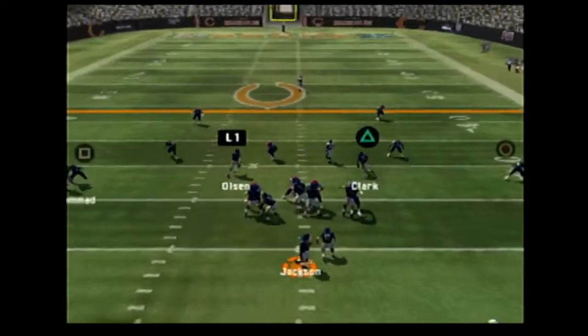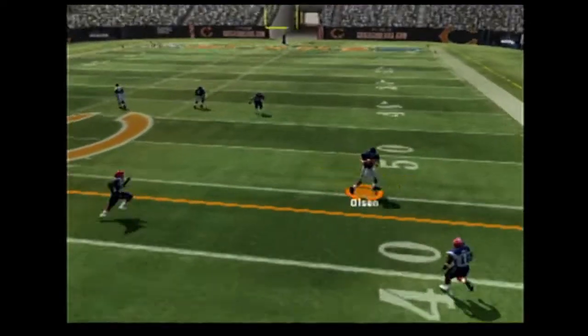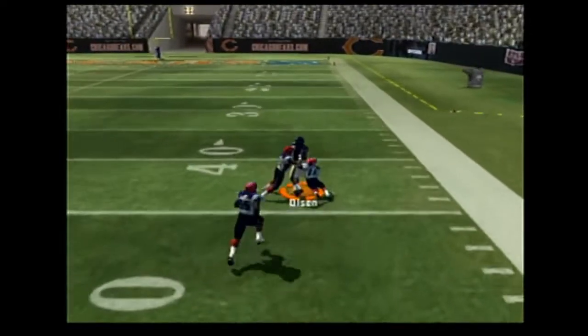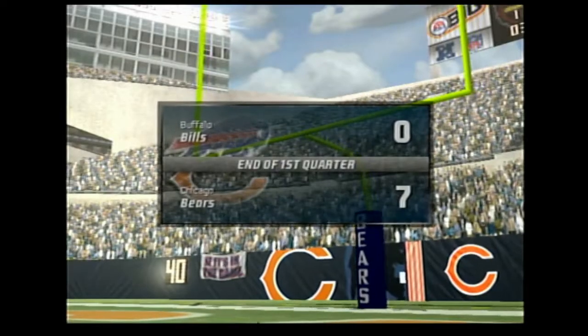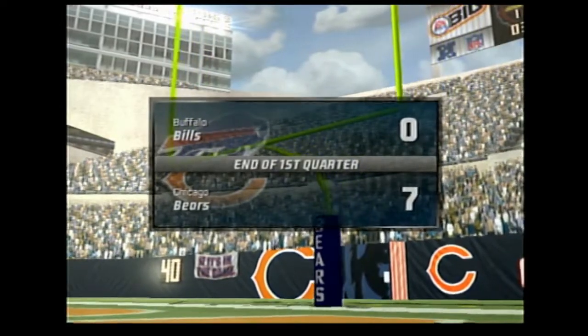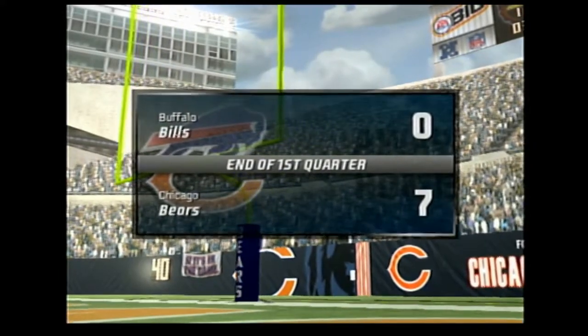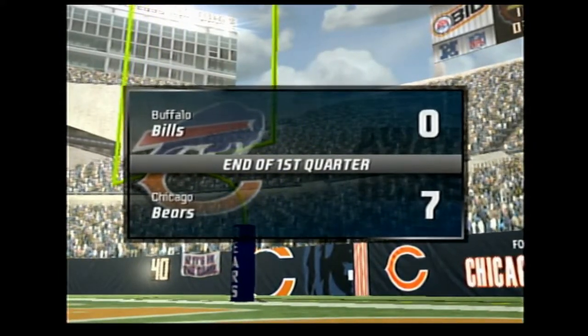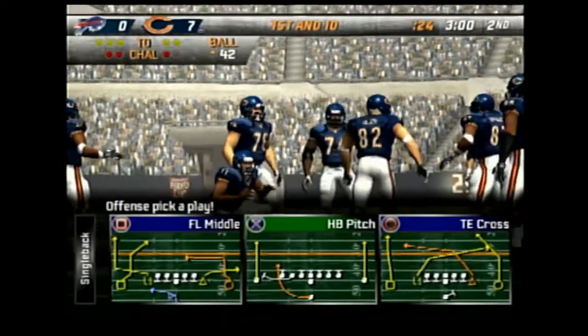Buffalo looks like they're playing the pass as they're lined up in the dime. Throws it. And it's caught. Earl comes up to make the play at the 42. We reach the end of the first quarter, and the score is 7-0. Bears. The score is the Bears, 7. The Bills, 0. And we're ready to start the second quarter.